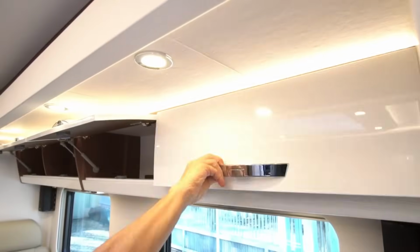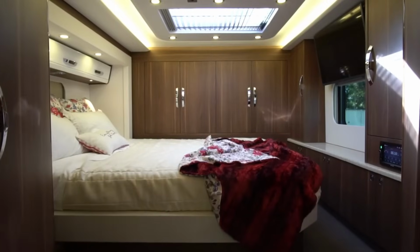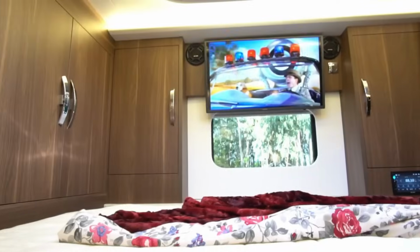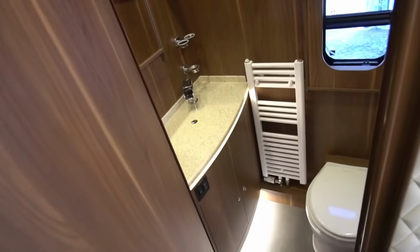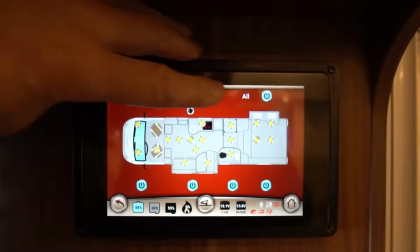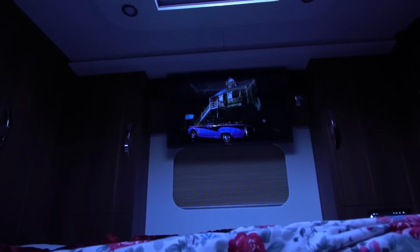With 2 queen-size beds, a full kitchen, a dinette, a living room, and a bathroom, the Starliner SL25 can sleep 4 comfortably. You also have the option of building a garage under the bedroom, giving you plenty of space to park and easily access your beloved sports car.